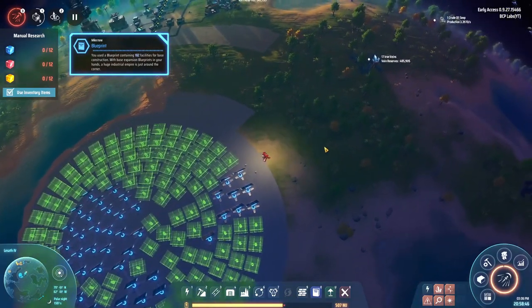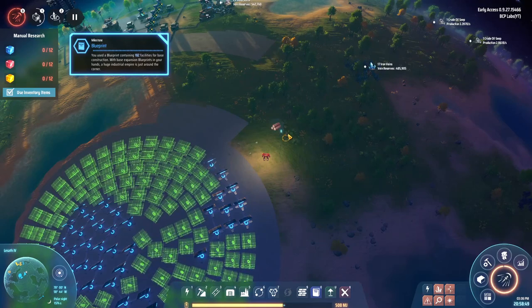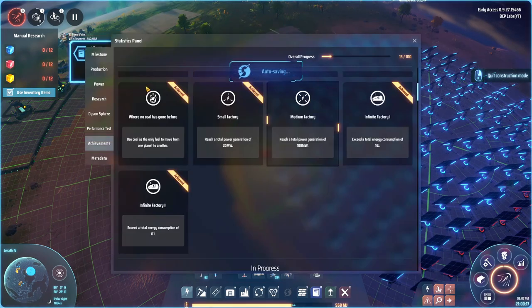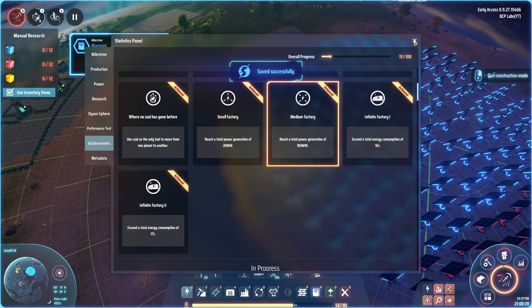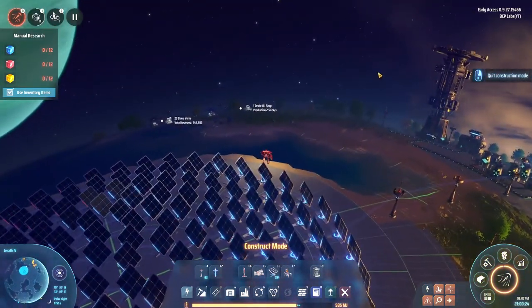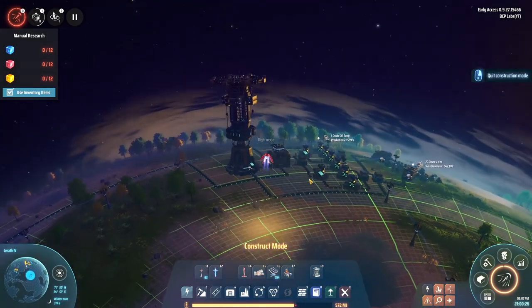Gotta figure out what's going on with that research, too. I'll be back. Alright, there we go. We are now producing double what I was, which was exactly what I needed. We got a milestone for that. Generating 1,000 megawatts. And another achievement. Alright, well, let's see how this is all doing here.